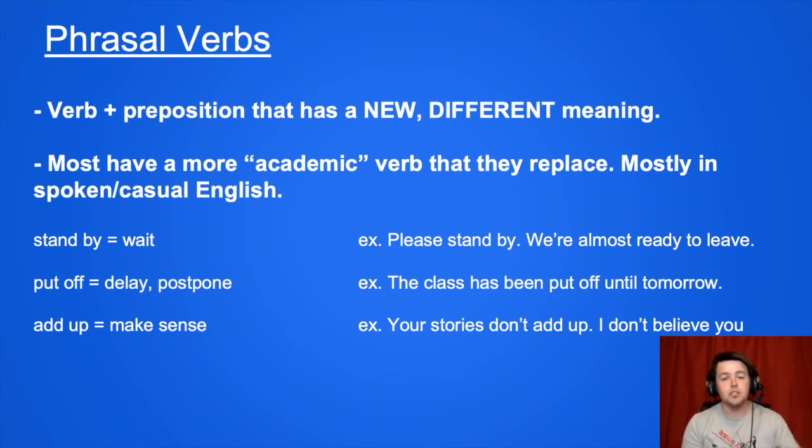Put off means to delay or postpone. The class has been put off until tomorrow. You can replace put off with delay or postpone, and it's exactly the same. Add up is our last example here. Your stories don't add up. I don't believe you. Your stories don't make sense.